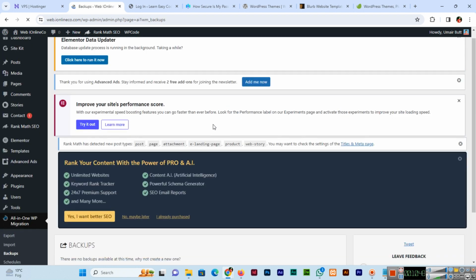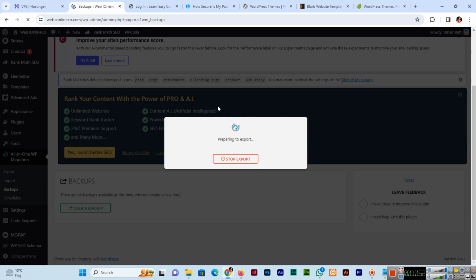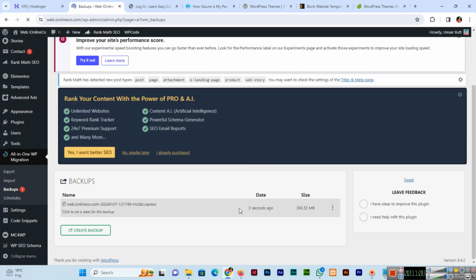So I can go to backup, and from here we can create a backup. Within a few minutes, a backup will be available here for download. So you can download that backup, and keep the backup file on your computer in a safe place. See, 393 MB. So I can download it now. Even from here we can download.